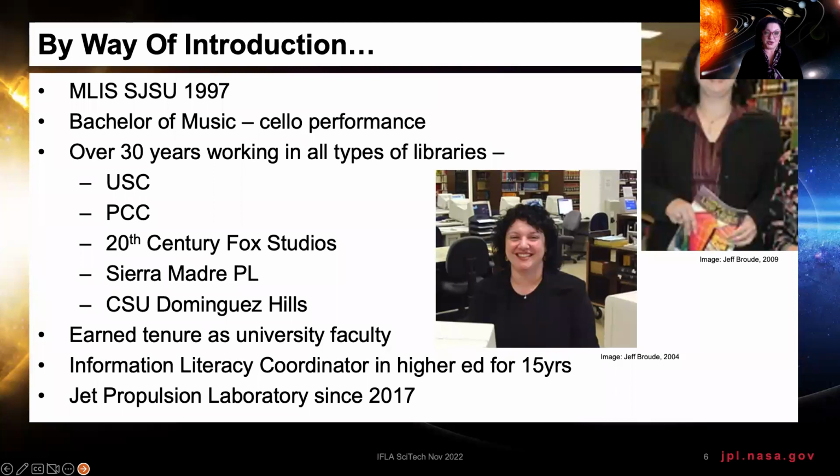And then after about 25 years in libraries, I realized, I've got some ideas. I'd like to run my own shop, and came across the position at JPL. Very, very, very different than what I was used to as a tenured faculty member at Cal State Dominguez Hills, what they want from a library, what they need from librarians, the research process. I'm still learning every single day, and I'm being challenged every single day.